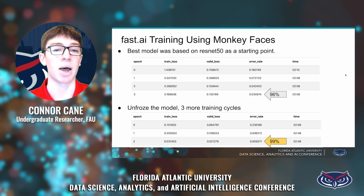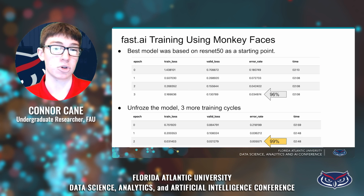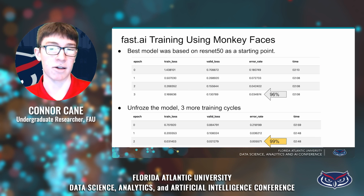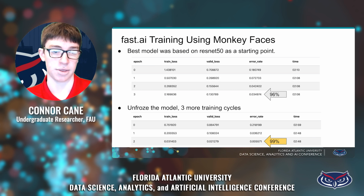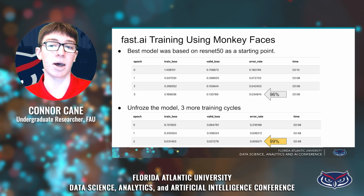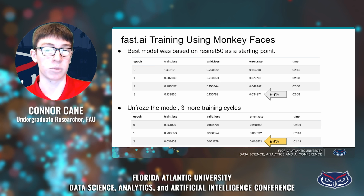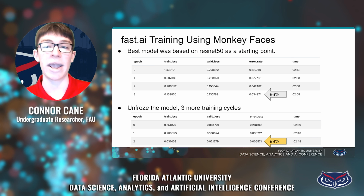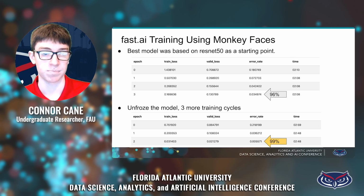So on to train the model. We had 16,000 images to work from and pulled 20% of the images out to create our validation set, leaving 12,800 to teach with. Using ResNet 50 as a starting point, we trained the model over 4 cycles, which resulted in an error rate less than 4%.